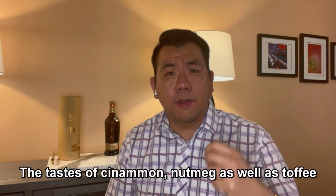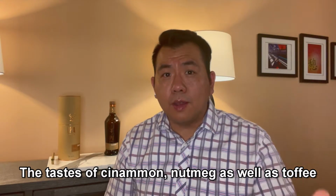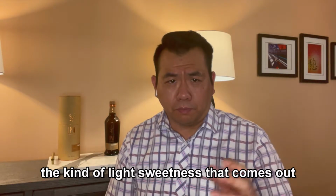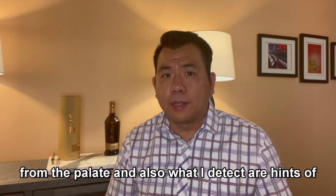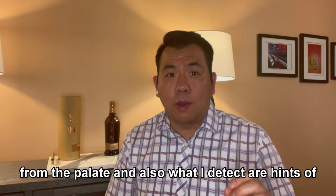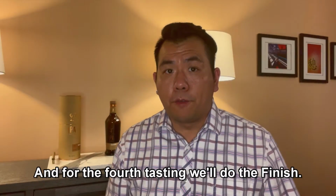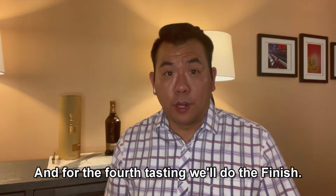The tastes of cinnamon, nutmeg, as well as toffee, the kind of light sweetness that comes out from the palate. And also what I detect are hints of honey as well as citrus. And for the fourth tasting, we'll do the finish.